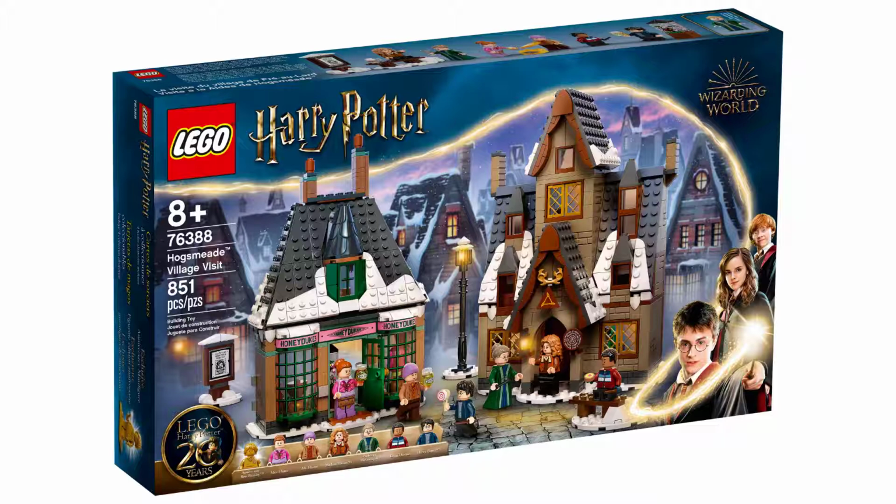Thinking of the Astronomy Tower from last year, that was one of those sets where I felt you got lots of minifigures and a good amount of pieces for a reasonable $100 price point. So I thought that was really great. This is also in that same realm.